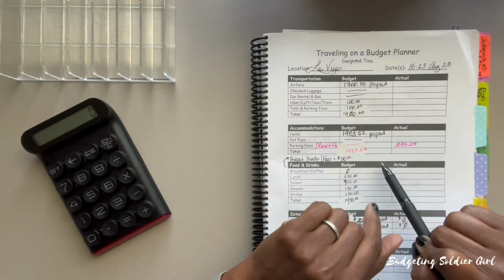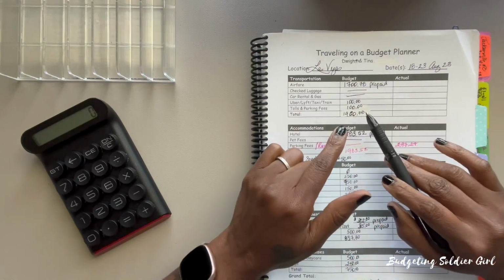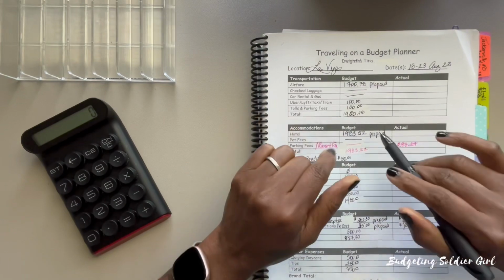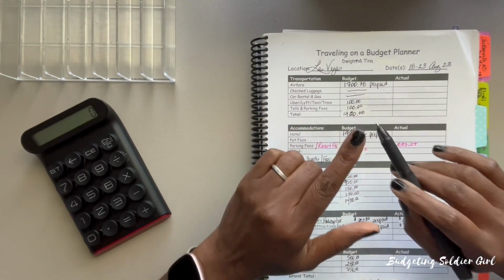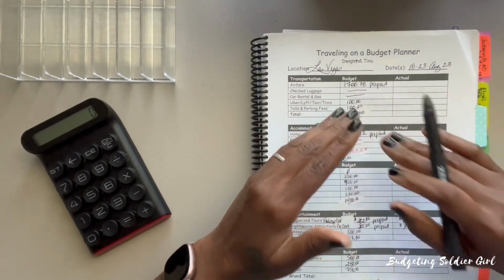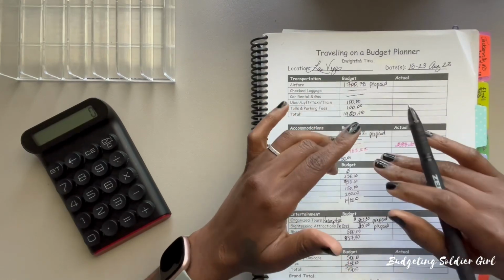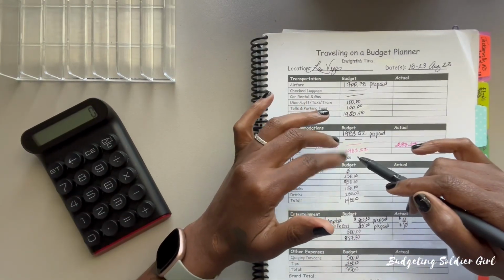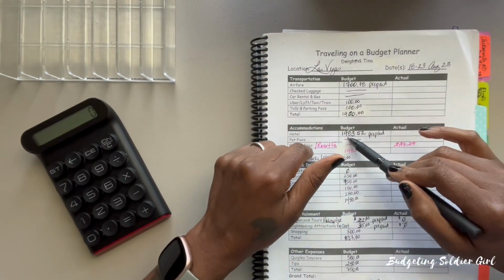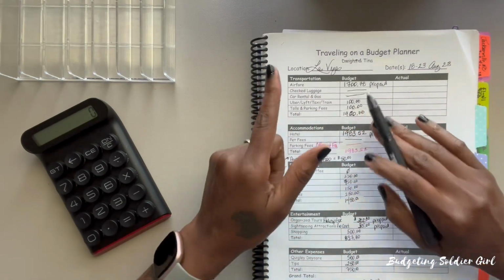For accommodations, our budget was $1,983.52. We stayed at the Cosmopolitan and prepaid for the hotel with our American Express Platinum credit card. With the Platinum card, you receive some great benefits when you stay at a fine hotel and resort. Some of the benefits we received at the Cosmopolitan was an upgrade of our room, and I will insert a clip at the end of this video of our room.